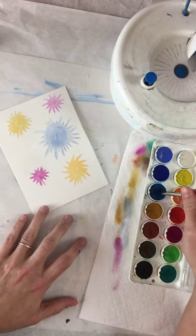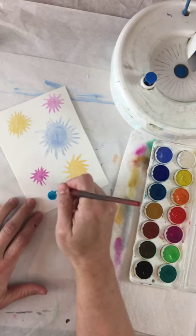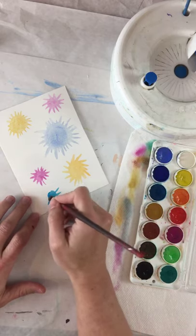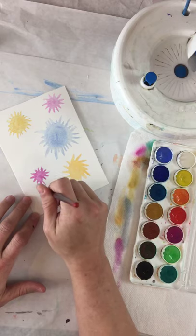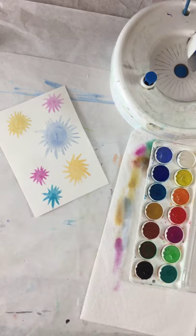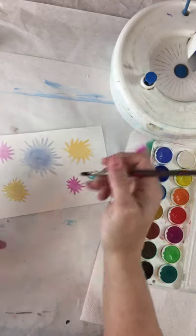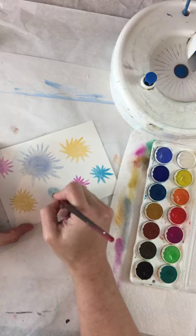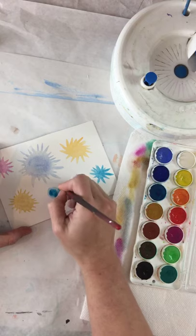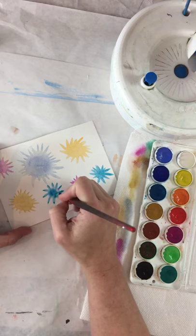I'm going to do another blue one. Yep. And I'm going to do little. Now I have more water on this blue. And this takes practice. You see, these are a little thicker. And the reason they're thicker is because I have a whole lot more water on my brush. Now, I'm trying not to get these close to each other, as in, I don't want these to bleed on top of each other. So, I'm just coming in, and I'm practicing my little starburst.